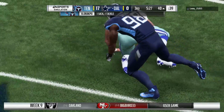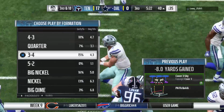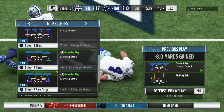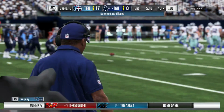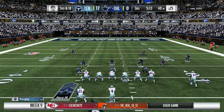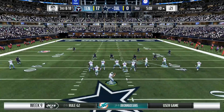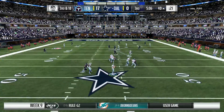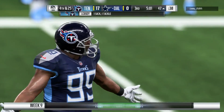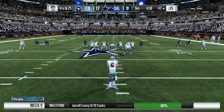Nowhere to escape, and he goes down. Brian Orakpo in there to get him, and that's sack number 6 for him on the year. They'll need a big play here. Will Dak and the Cowboys after the sack. It's 3rd and long. Prescott from the gun. And he's going to go down again. Jurrell Casey in there to get him, and that's sack number 8 for him on the year.